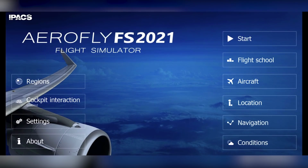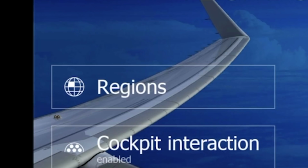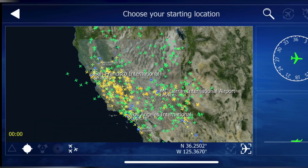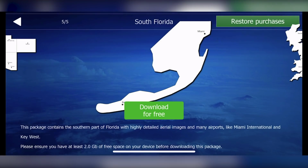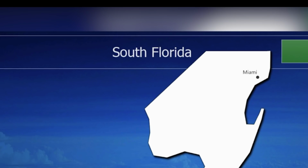Now let's actually check out one of the biggest additions that we have here in the flight simulator. See, something I highly criticized last test here was the regions that we had. We were only able to fly in California and some of the West Coast, but that was literally it. I think you could download Switzerland. That has now changed. We can have a few more regions that we can simply download for free, like South Florida. Let's just download that.